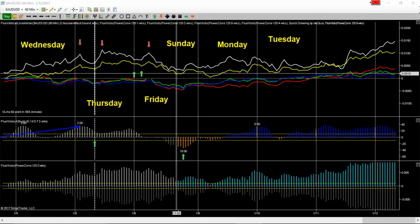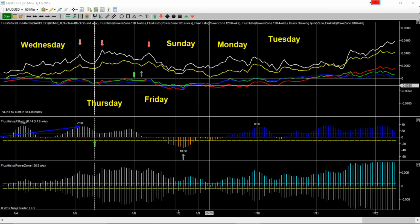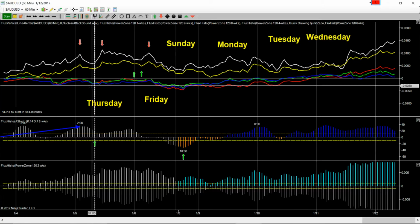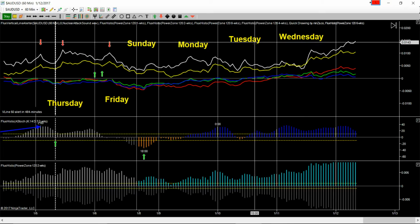Okay, traders. So the low point on the Aussie dollar is probably going to come here on Sunday. No, it's going to be Monday. Looks like Monday. So actually, we can move this Wednesday over here. Yeah, so we already have the times for next week already.